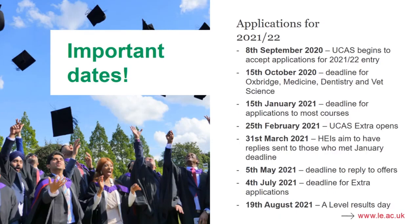If you get a response from all 5 of your choices by the 31st of March, you have to decide your first choice and your second choice by the 5th of May 2021. If you don't hear back from all of your universities by the 31st of March, the deadline for you to reply is slightly later, and you can find all of that on the UCAS website if you are interested. Then, as I mentioned earlier about UCAS Extra, that closes on the 4th of July, so you can see that runs a little bit later, and it closes just before clearing opens. And then for all of you that are getting your results in 2021, your results date is the 19th of August. So for a lot of you, that's when you're going to be finding out which university you're going to. The dreaded / exciting day.